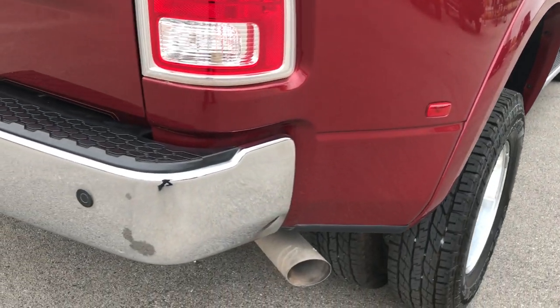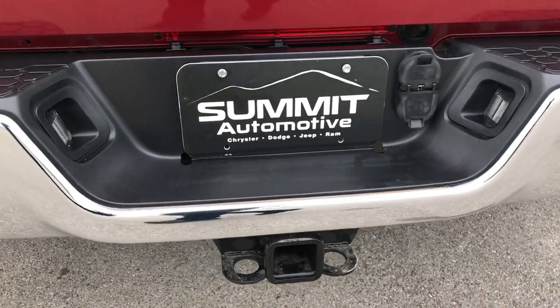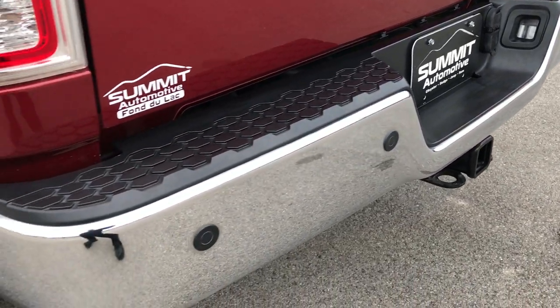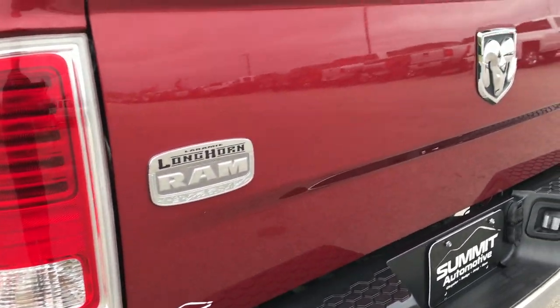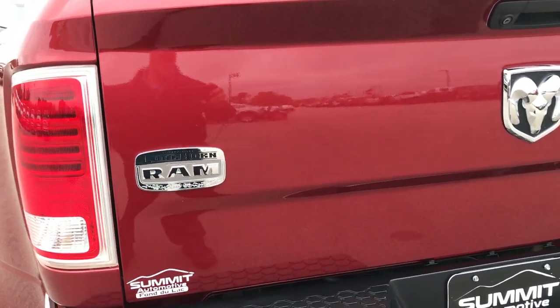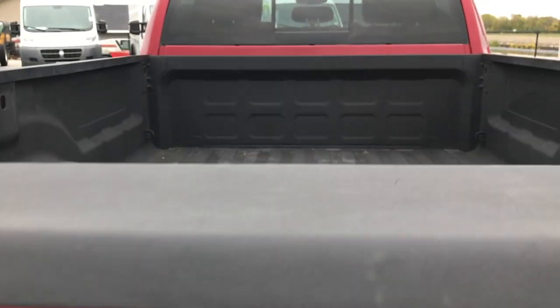As you go down the back here, the rear bumper is in excellent condition, no dents or dings on that. Has a full towing package, which includes the receiver hitch, 4-pin and 7-pin wiring. You have the backup sensors. Tailgate's in really nice condition. Didn't see any dents or dings on that. It does have the backup camera and the locking tailgate.